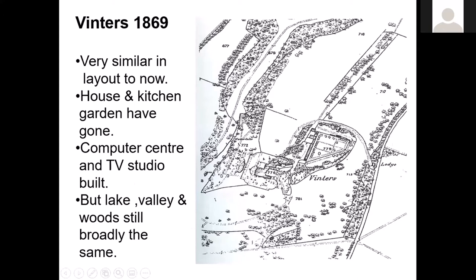And although this has been straightened out, most people come to the Nature Reserve park in Lodge Road here, and they enter the Nature Reserve along this track here, and they normally walk down along this way, walk over where the house used to be to a terrace area, and then they head down towards the lake. And this area here is the main lake.